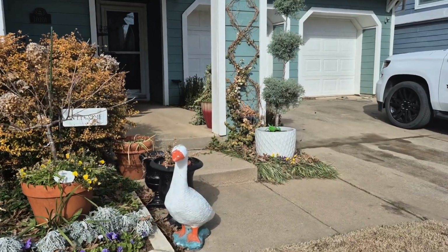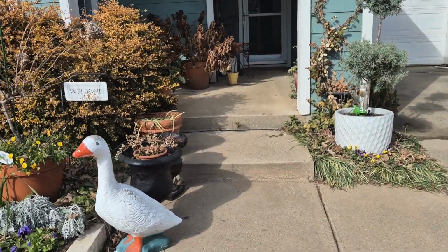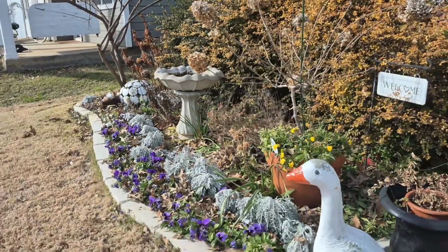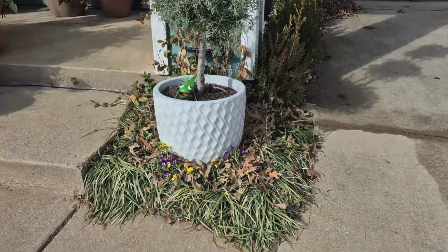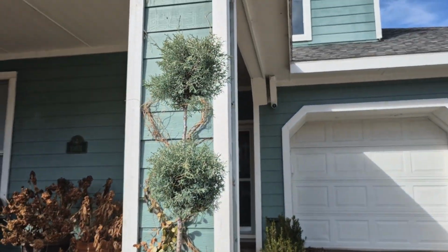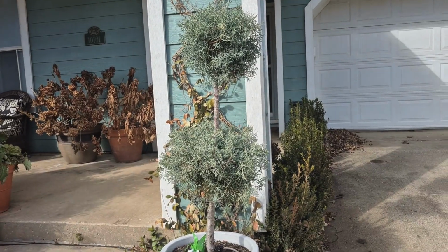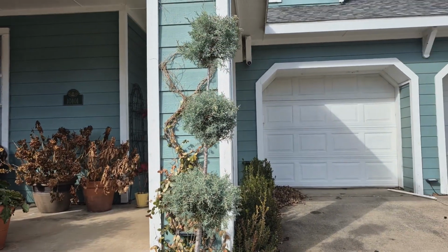I'm going to go around and show you what the few weeks of the cold snaps have done, and we're going to talk about what maintenance I need to do for late winter and all that kind of stuff. So I'm going to start here. I have my lovely topiary here. This is a Carolina sapphire cypress, and it is doing well.